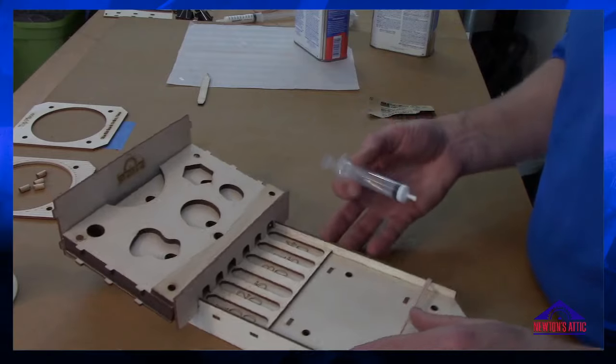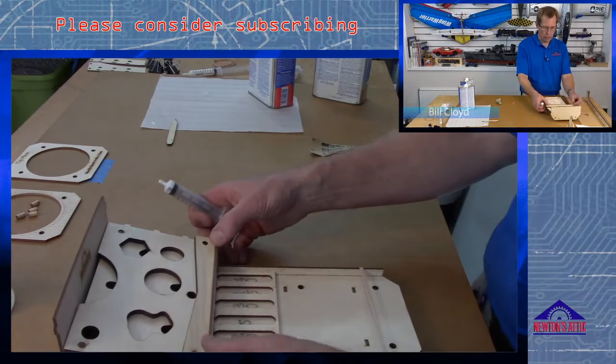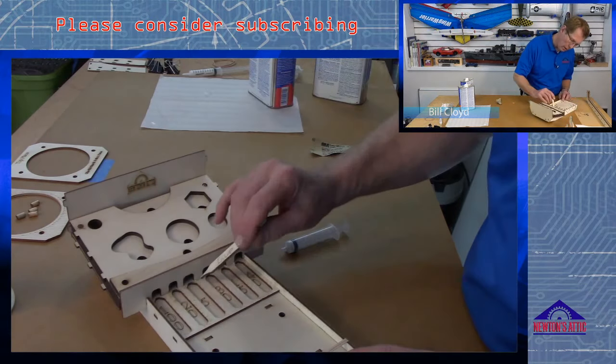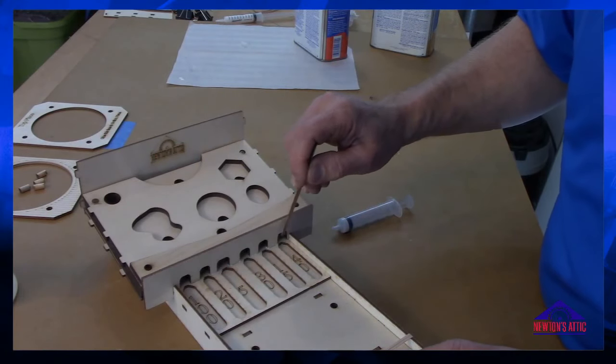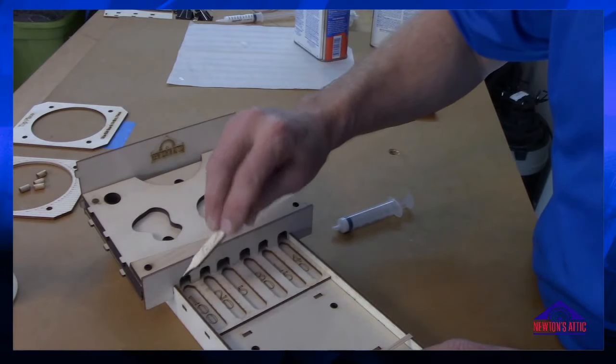Okay, now what I'm going to do is make sure it's all the way down so that those little tabs are in right along in here, that those tabs go all the way down. If you don't do that, you may have a little bit of trouble getting this thing to work right. And I've also got a lot of little glue. That's okay. I'm not worried about the glue there.